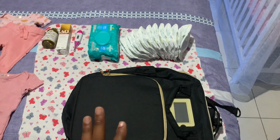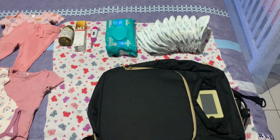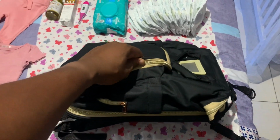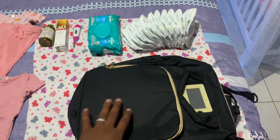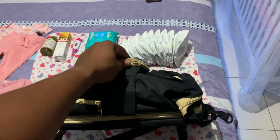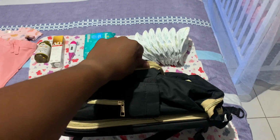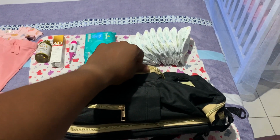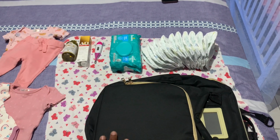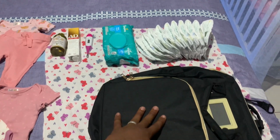Alright guys, so these are the essential things that have to go in baby Kaliyah's bag. So this is her bag. Very unique. Thanks Mrs. Dury, Mr. Dury, for this lovely bag. It expands or extends into a little bassinet that you can actually change her on, wherever you are on the road. It is an all-in-one bag, alright?